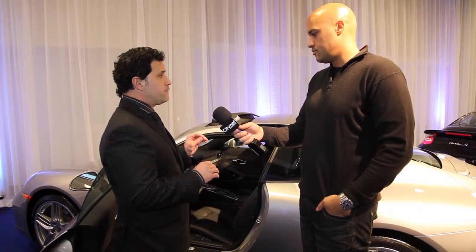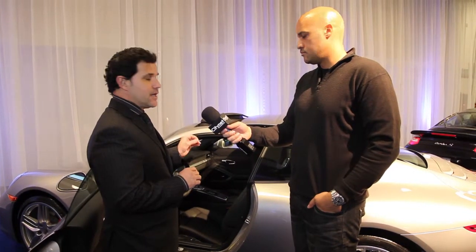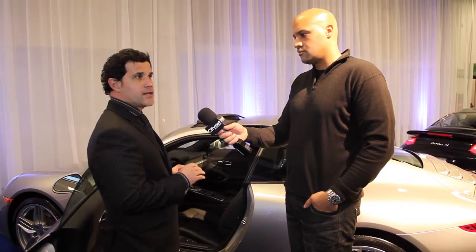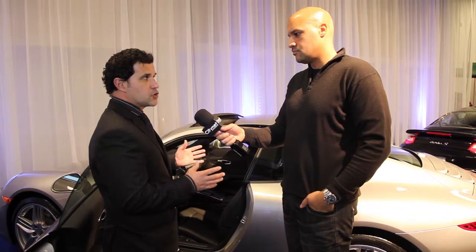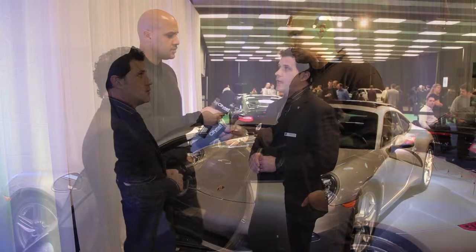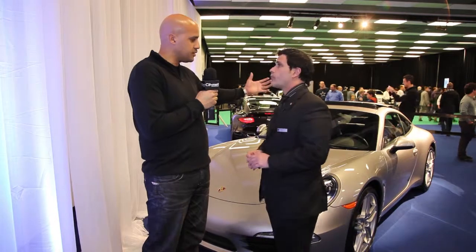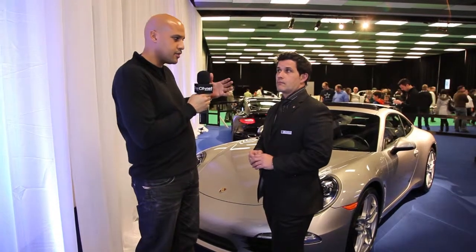Everything, form follows function, and everything is there for a reason. There's nothing on this car that is there just because it looks better or that's what people want. Everything that is in this car is for a reason. I heard there's a Porsche fable about having the engines in the rear of the car, and I heard they moved the engine about 4 or 5 inches forward.